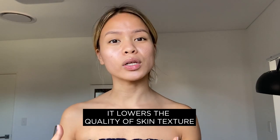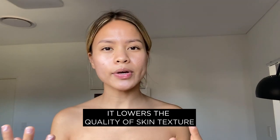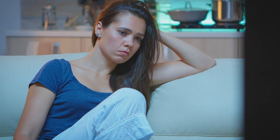It lowers the quality of your skin texture. Think of these as toxins that damage the proteins and membranes of your skin cells and break down your collagen production. Collagen plumps up the skin and makes you look youthful and lively, and the reduction of it causes you to look a bit more dull, with more wrinkles, fine lines, dark spots, red spots, so blotchy skin.